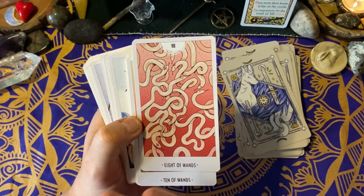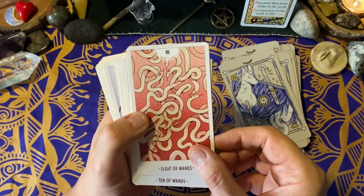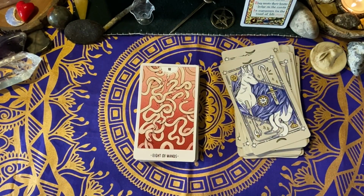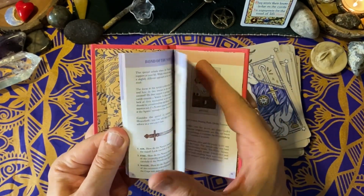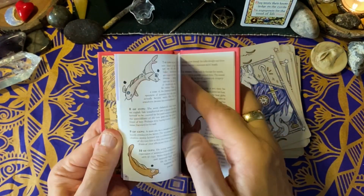That's an interesting seven. And the snakes for the Eight of Wands. I mean, normally we're seeing these eight wands flying through the sky, but we get a tangled kind of mess of snakes here. Again, for the court cards we actually get a page each, but for the minors we get these symbols.